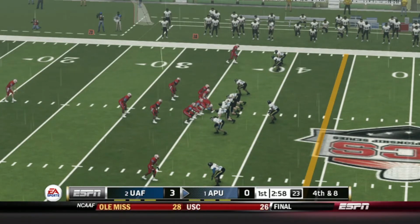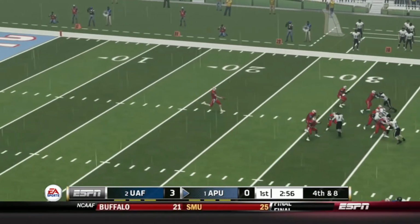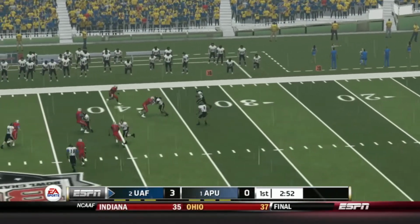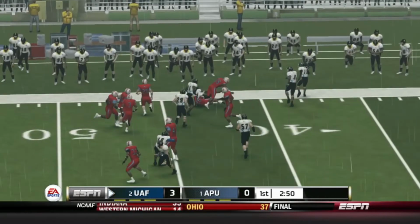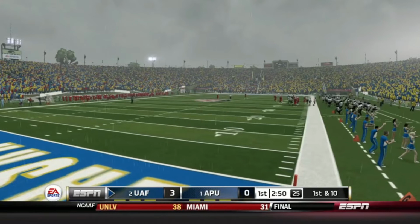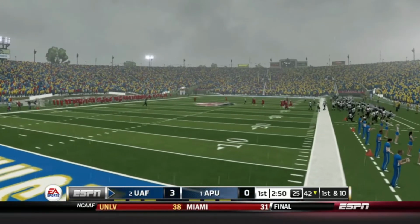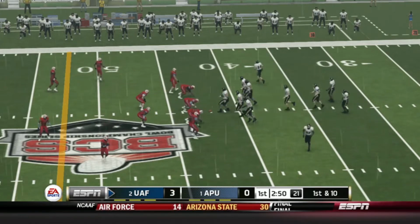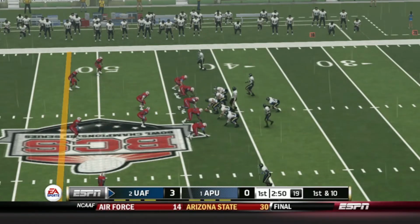Again is the deep man awaiting the return. And he has it on the corner. He makes it to the 42-yard line. The defense was able to keep him out of the end zone on their last possession, but the offense did pick up three.